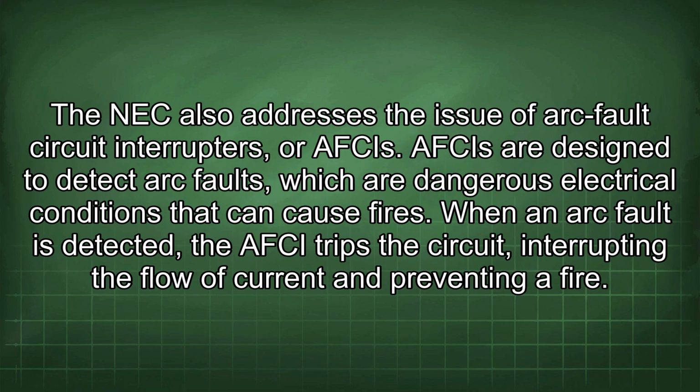The NEC also addresses the issue of arc fault circuit interrupters, or AFCIs. AFCIs are designed to detect arc faults, which are dangerous electrical conditions that can cause fires. When an arc fault is detected, the AFCI trips the circuit, interrupting the flow of current and preventing a fire.